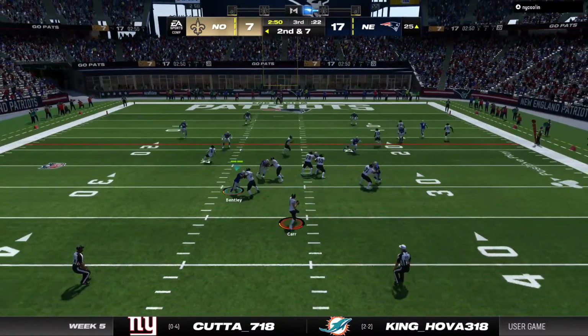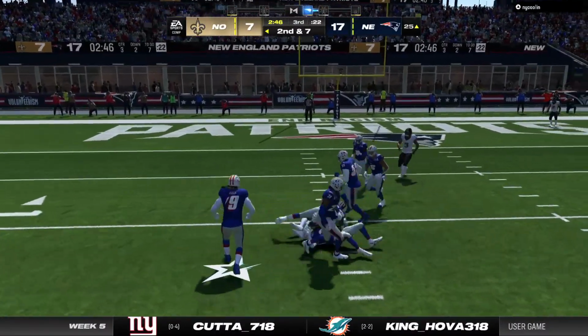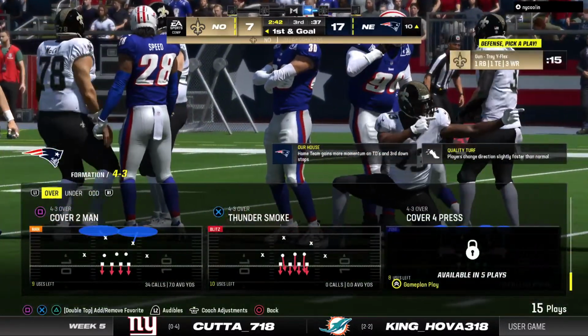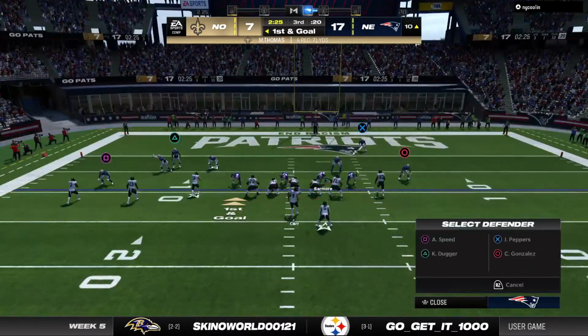Now Carr. That is hauled in by Michael Thomas. And he takes it down to the 10-yard line. It's a 1st down, his 4th catch of the game after having 3 in the first half.